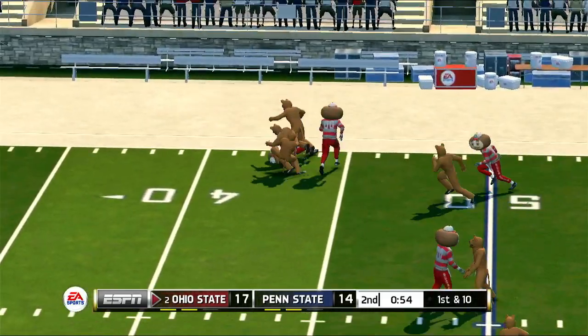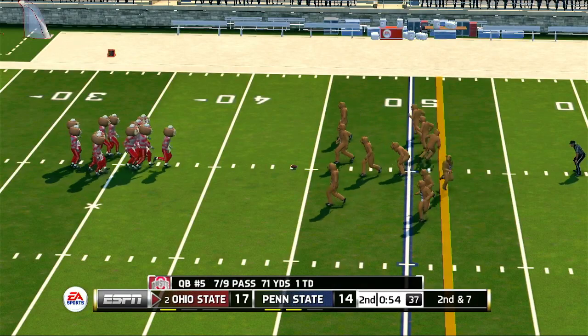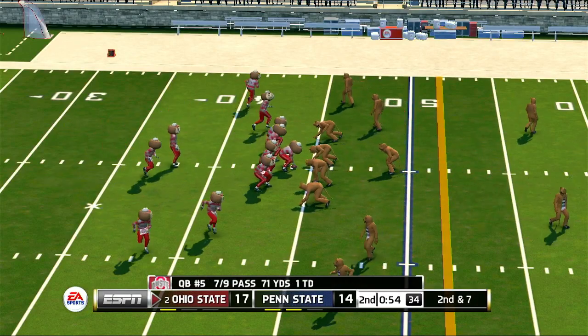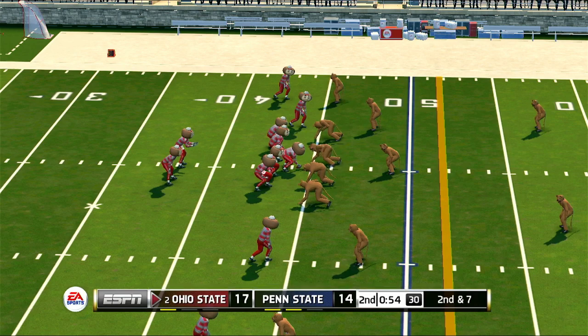Throws it to the halfback on the screen. Tackle around the 44-yard line. The Buckeyes call a timeout. That's their second of the half. Second and 7, ball on the 44-yard line. Ohio State is up a field goal.